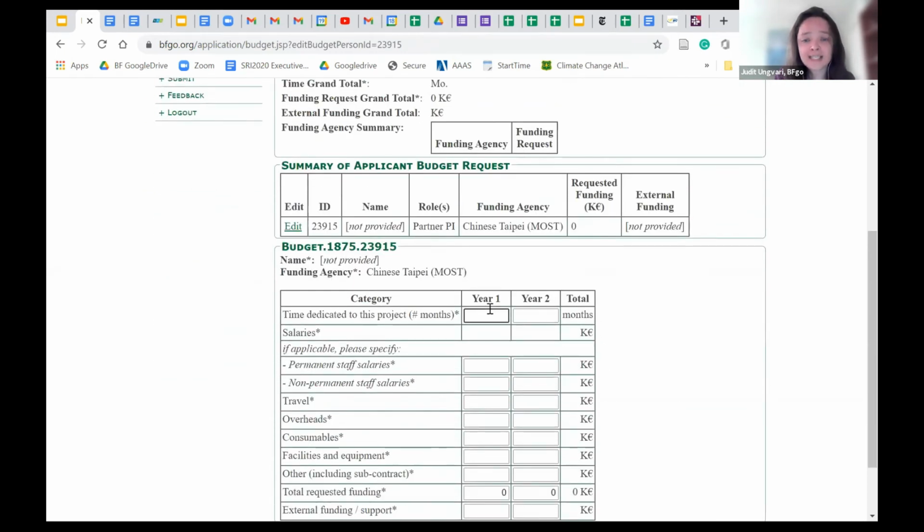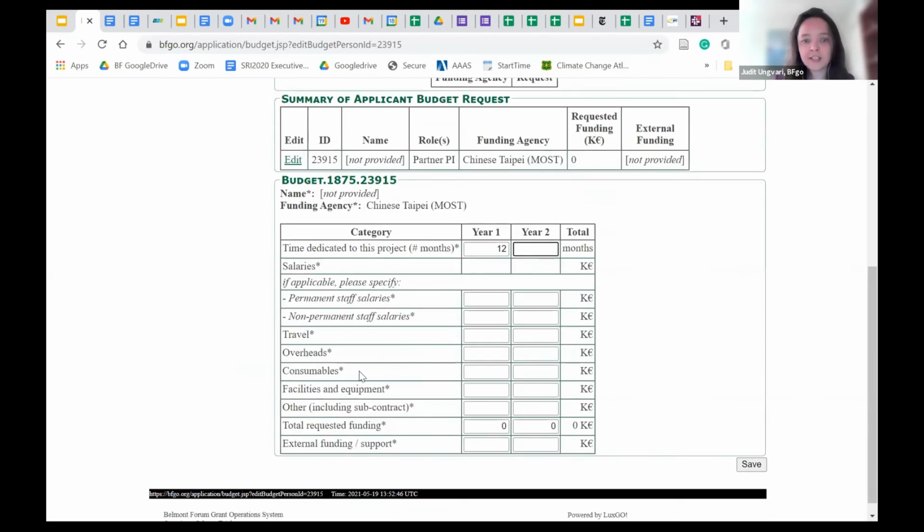What are they asking? Money for salaries? Are they asking for travel, consumables? Does their institution charge overhead? Make sure you put this in euros, converted from the original currency where you might have calculated it, and in thousands of euros specifically. And this budget has to represent each project year. So if these are 2-year projects, then you're going to be creating a budget for each year in different columns.